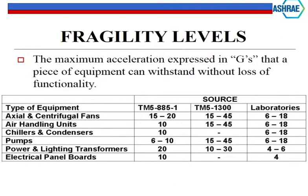Okay? What happens is you have to take a look at equipment fragility levels. In other words, when this blast or the earthquake comes, how is this piece of equipment going to handle? How is it going to survive? All right? Pieces of equipment such as a pump are very good. I mean, it's just a block of steel with an impeller inside. They have very good fragility levels.